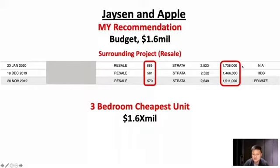over million, and today you're buying a 3-bedroom, new launch, new project at around 1.6 plus million. So we can see that the potential is quite huge at that area, right? And even, of course, a smaller size 1-bedroom is already 1.4, 1.5 million. And today you're still buying a 3-bedroom.